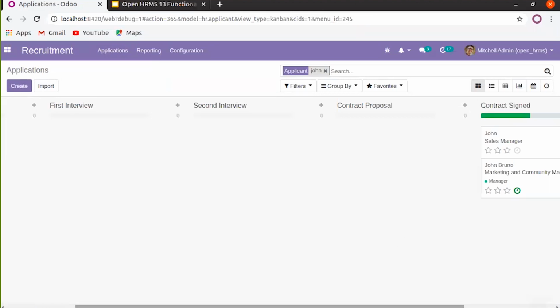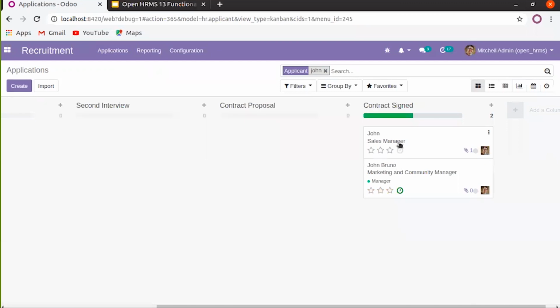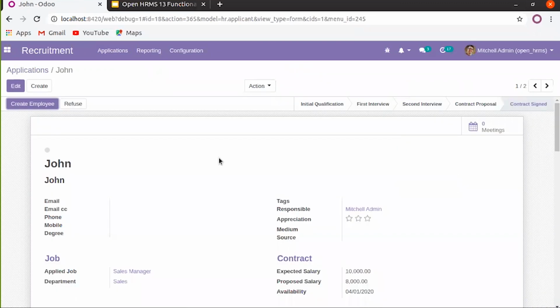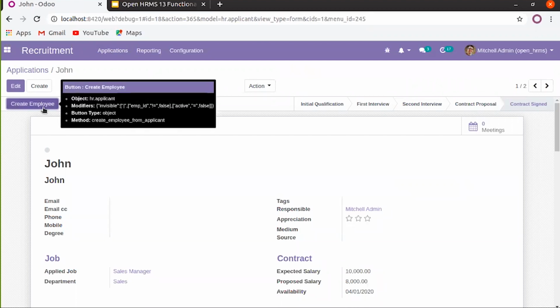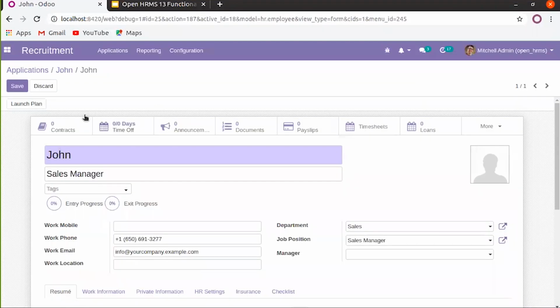So it is in contract sign stage. So I'm just selecting the employee here. You can create an employee directly from this module. It will ask for a confirmation. So now I have created an employee.